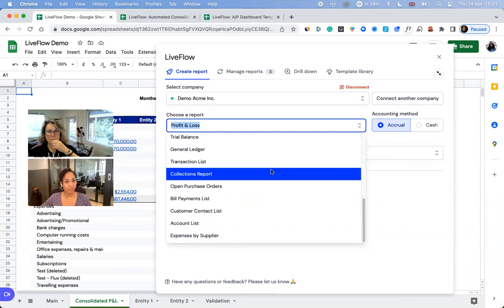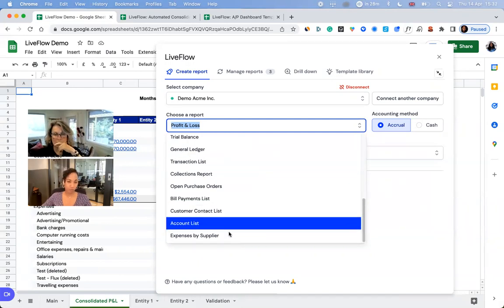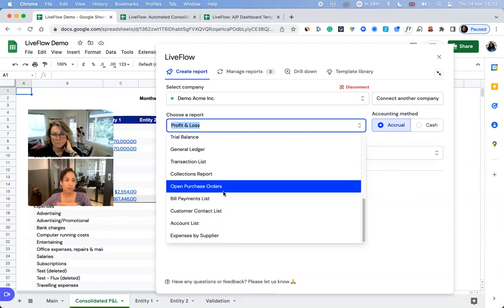Not yet. I would say it this way. We've heard it many times. Many people do want to have custom reports pulled. We don't have them yet. They're a little bit different in terms of the structure, how to pull them from QuickBooks through API. So these are standard reports for now, but we will pull custom reports as well.